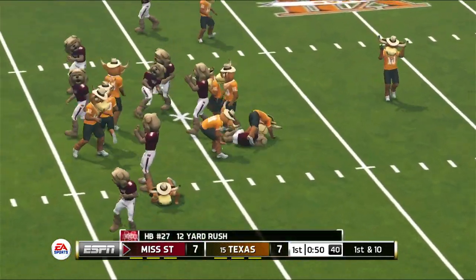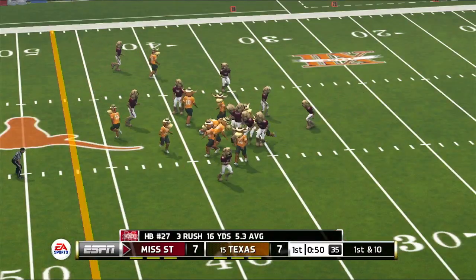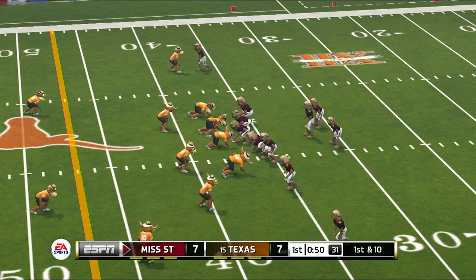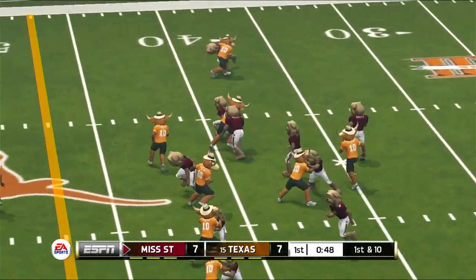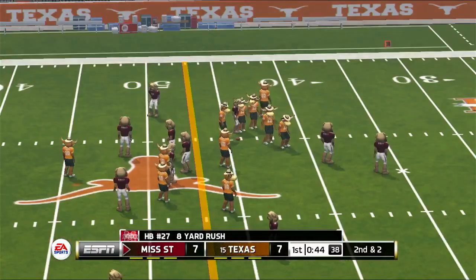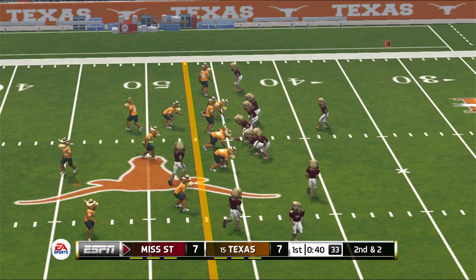He gets out to about the 37-yard line. Nice game for the halfback. That time they kept it on the ground with the counterplay. The blocking was great up front, and the tailback was able to get into the open field and do some special things. And he's tackled after positive yardage. That's a gain of 7 on the play. That makes it 2nd and 2.